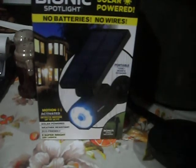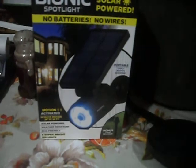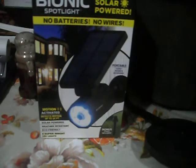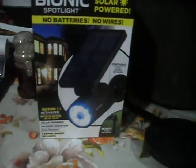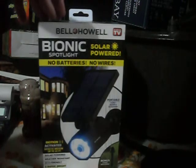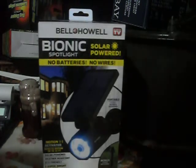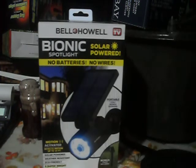But it's not on all the time. It is motion activated, solar powered, weather resistant, eco-friendly, 8 super bright lights. This thing is super bright. You can either mount it right on a wall, or it does come with this stake that you can just stake in the ground, which I thought was quite interesting. And this here, I do believe, was on sale for $25, regular $29 at Home Hardware. So I decided to show you that too, just in case any of you are interested in this kind of solar lights.